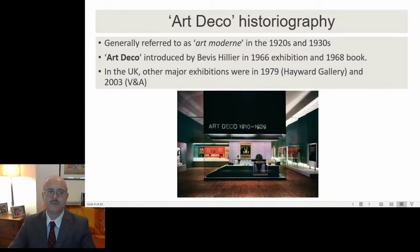The Art Deco term was introduced in the 1960s. So before the 1960s, people don't really talk about Art Deco. Bevis Hillier in particular wrote a book and organized an exhibition, and that popularized the name. I'm not 100% sure he's the first one to use that terminology, but certainly one of the early ones. And there have been a number of exhibitions, even just in London. There was an important one in 1979 at the Hayward Gallery, and I think the biggest and best one in relatively recent years was in 2003 at the V&A.